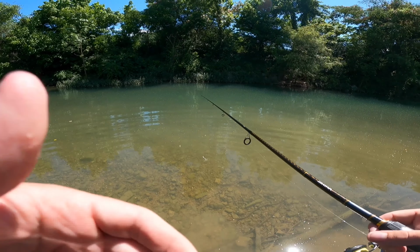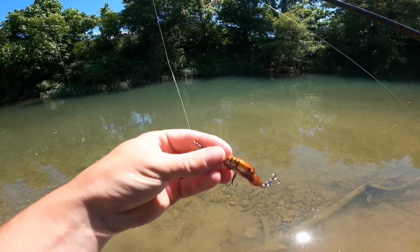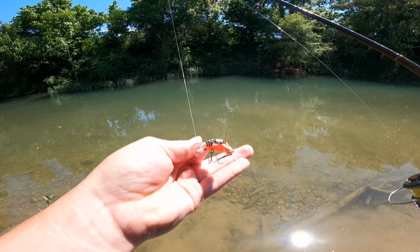And that right there is just another example that small lures can get some good fish. Sometimes they can catch some really big fish too.